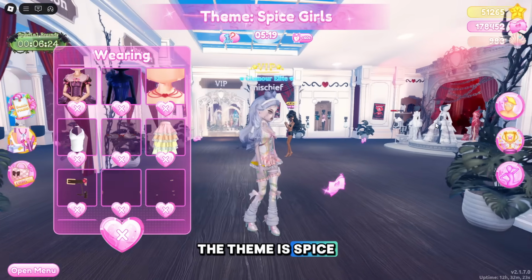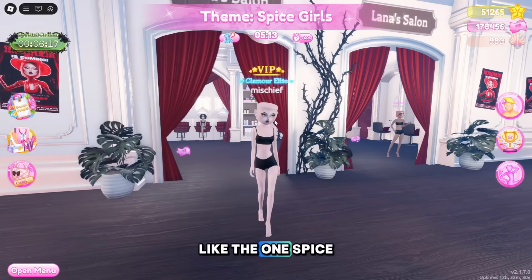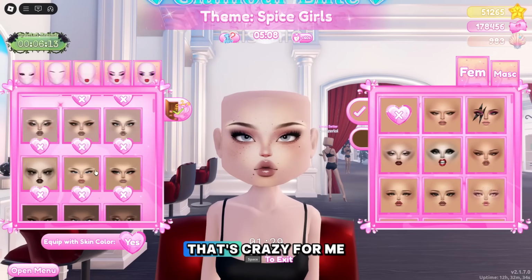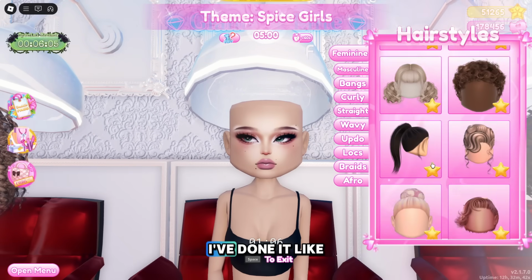The theme is Spice Girls, and you guys, I freaking suck at this theme. So I'm just gonna add red and blonde hair, like the one Spice Girl, and make my own outfit. I don't know if that's crazy for me to do, but I just don't want to do this theme. I love the Spice Girls and everything, but it just gets to a point where I've done it so many times.